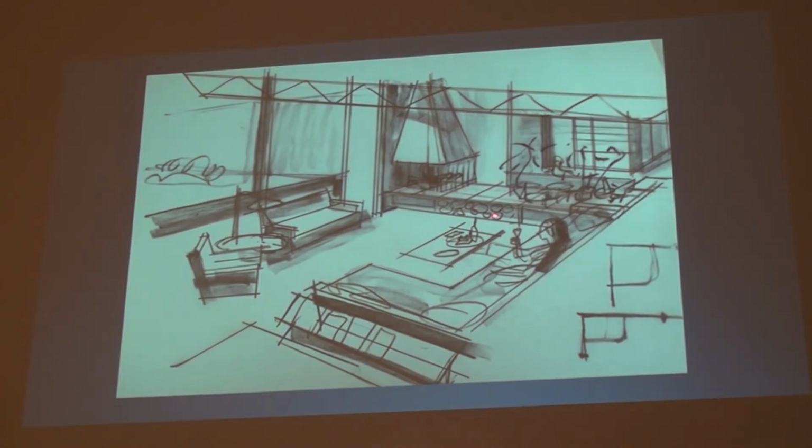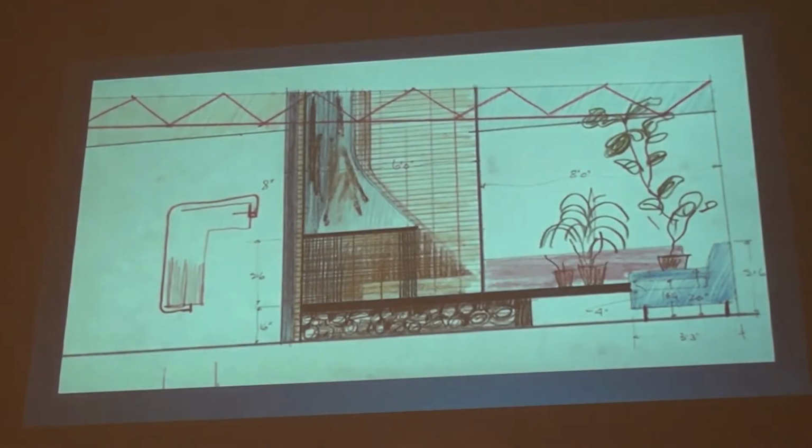You can also see, and we're going to talk at the very end about how Girard invented the conversation pit. You might be familiar with that term, the sunken living room that was a big thing in the 50s and 60s. Girard basically invented that concept. You can see he's starting to think about it here, but this is just with furniture aligned with the hearth.